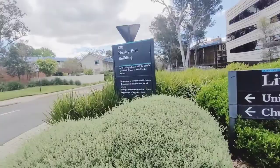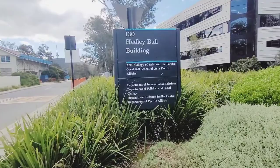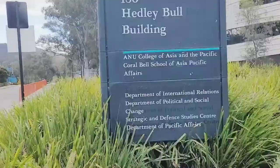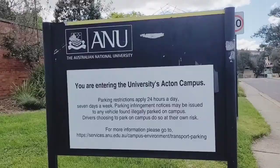And then what's in here? So Headley Bull building, we've been there. That's the Headley Bull building, but it's closed. Or you can get in, but you need to have a swipe. But obviously, I am not a student and I'm not a staff, so we can't get in because we don't have the swipe access. So College of Asia and the Pacific, Coral Bell School of Asia Pacific Affairs, and all the departments there. All right.